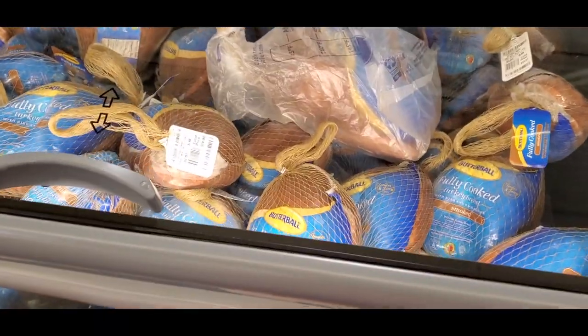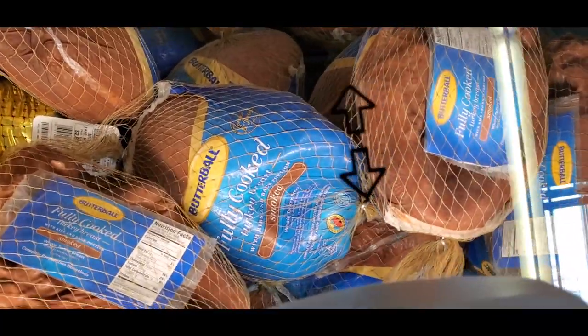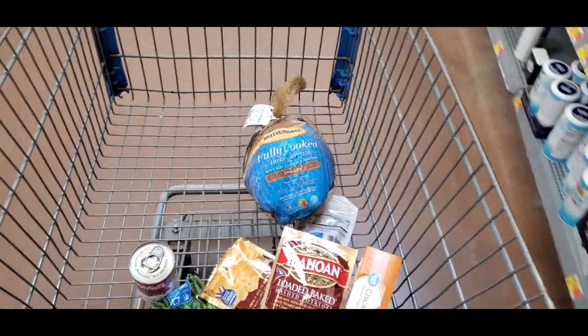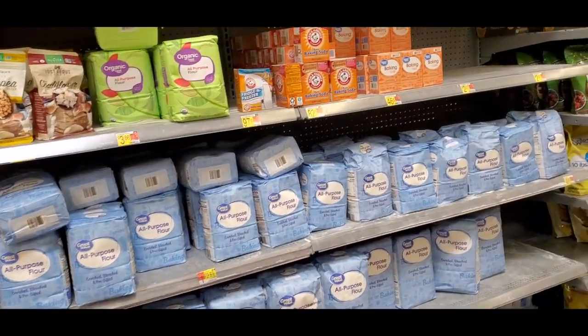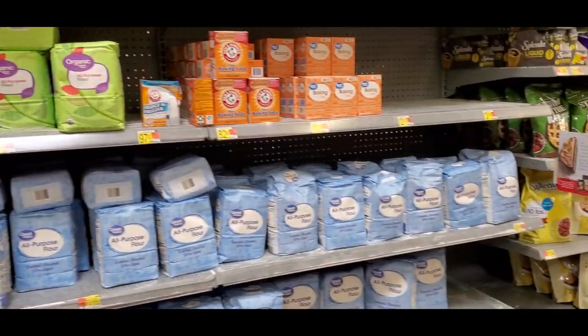I found some turkeys, but I think this is smoked. And I think I'm looking for this one, turkey breast. All smoked. Guys, I got my bird. 12 pounds. They didn't have anything less than 12 pounds, so I just ended up getting that one. In the baking aisle for that cranberry sauce, which I can't find yet, but maybe it'll be down here.